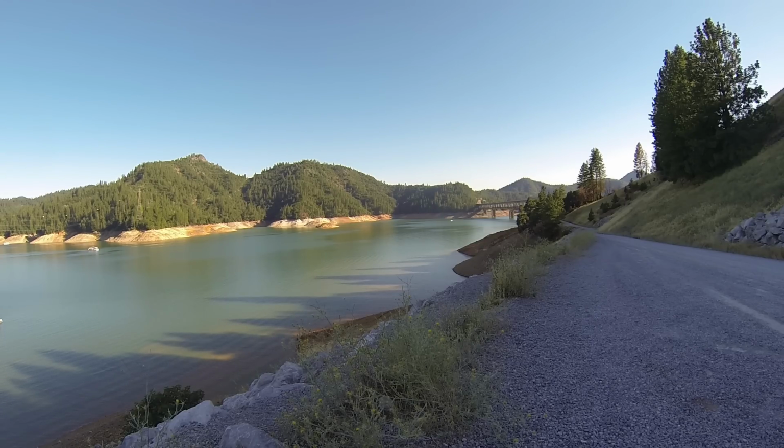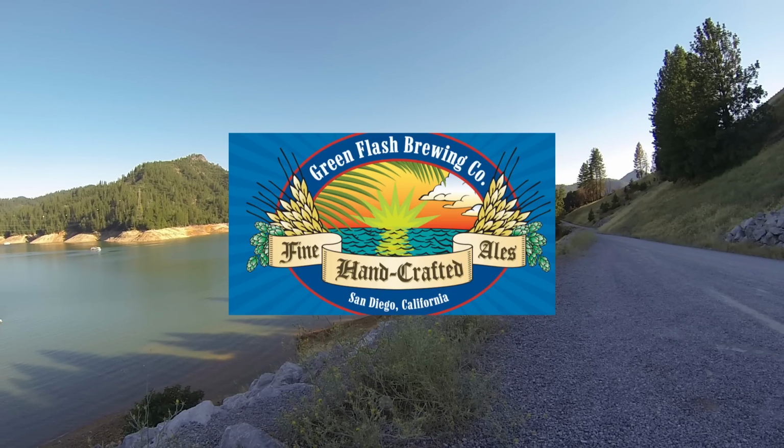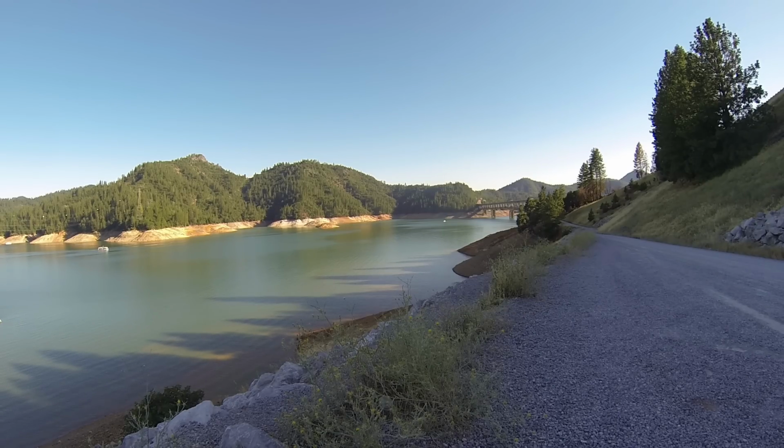I have had the Green Flash. That was the brewery out of San Diego that made the beer that I found in the bush. It was in the fig tree bush. Green Flash Brewery Palate Wrecker. So I'm going to read this to you, though. This is the article, because you might not be able to find it, and it's easier just to read it to you.